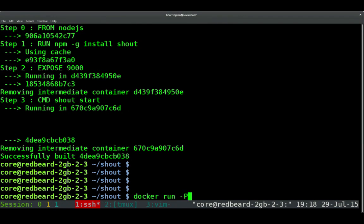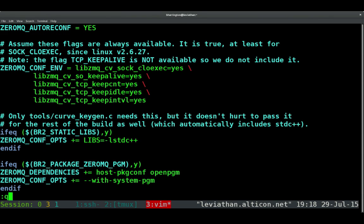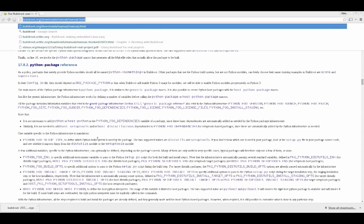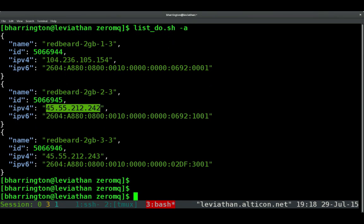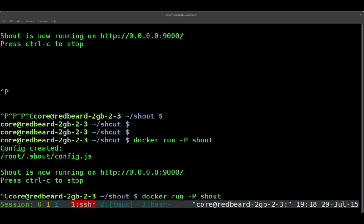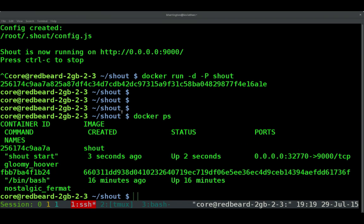And then I say docker run -p shout. And now that's listening on 9000. So what I'm going to do is go grab the IP address of that by running my... The beautiful thing is that all these IP addresses will be destroyed by the time anyone watches this presentation. And so this is then where I have not actually exposed my configuration correctly. So let's do... Yeah, it did a random port, so actually let me do that in the background. And so I'm actually on port 32770.